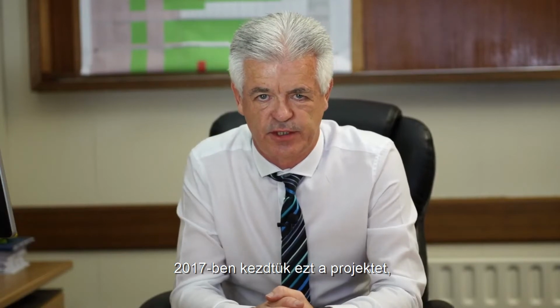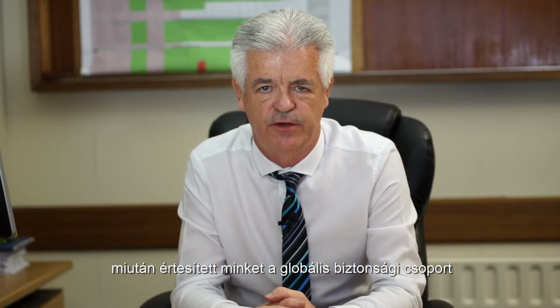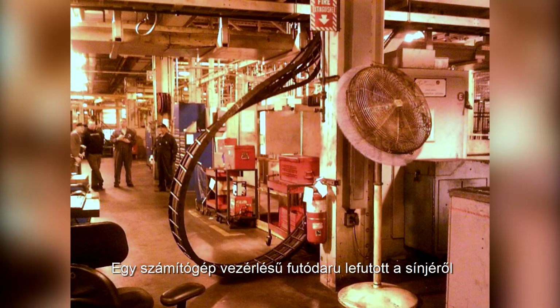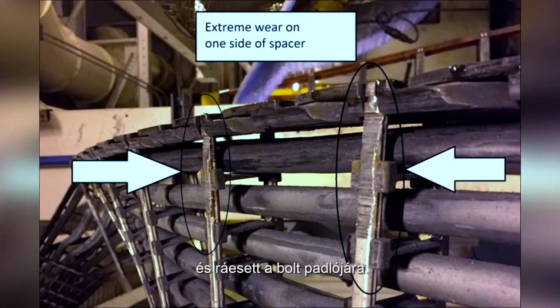So we started this project in 2017 after there was an alert sent out by the Global Safety Group that there had been an incident in Windsor Engine Plant. A CNC gantry track had dismounted from the rails and fell onto the shop floor. This had the potential to cause fatalities.